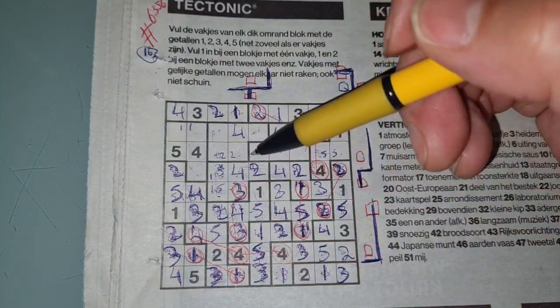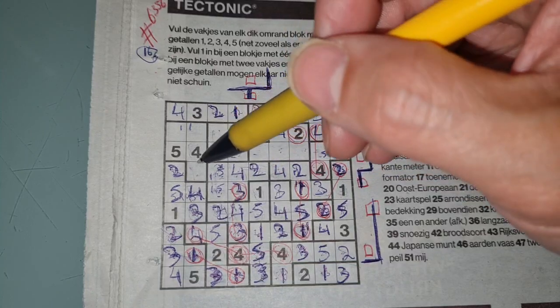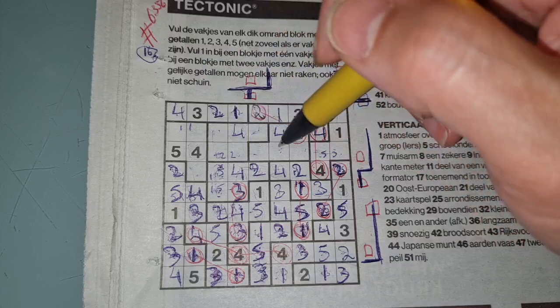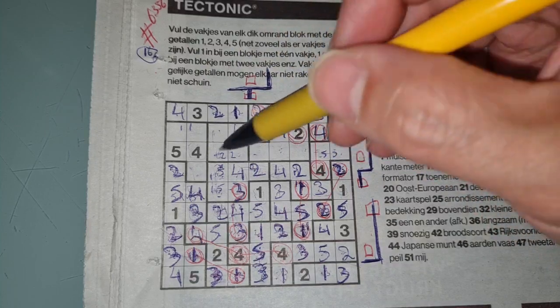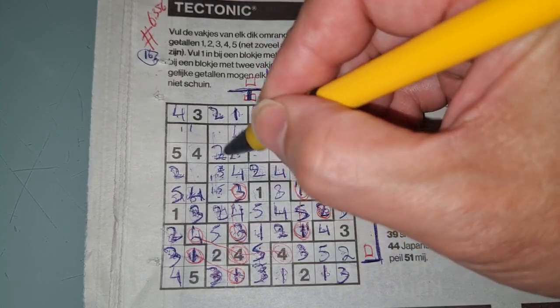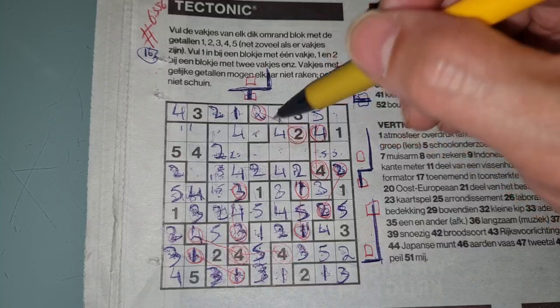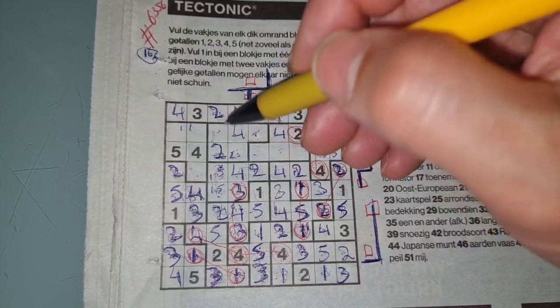1 and a 5, well, need to wait here. I think, wait. I've marked those 2 boxes earlier with a 2. We have a 2 down, so no 2 there. 2 should be here. This box can be a 1. That box can be a 1. So 1 box left for the 1 in this area should be here.